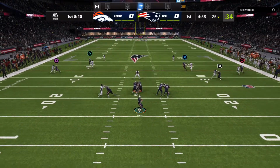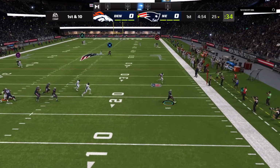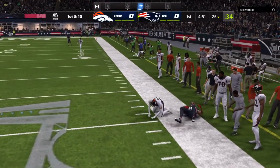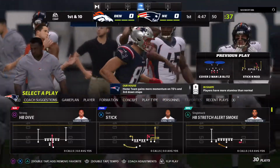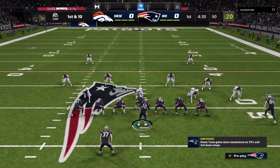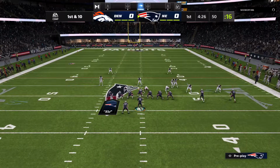Throwing, Jones. Flush to his right. Hunter Henry brings it in. And he's brought down after a very nice gain. Little glimpse of his athleticism there and what they're going to have to deal with. He can use his legs to dance around back behind the line of scrimmage and beyond the line of scrimmage.